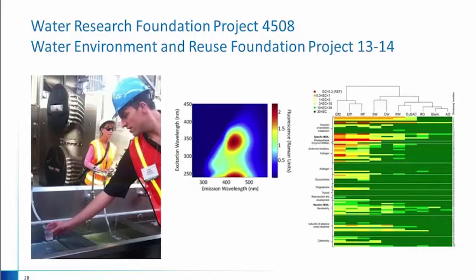So there's an example of a result from a bioassay shown here on the right. Actually, there are several bioassays shown, but the graph is showing, as you move from left to right, you're moving through the treatment train at an advanced wastewater treatment plant, and the results are shown as a heat map where the red and the orange are higher response, and the green is a lower response, so less risk, cleaner water. So it's really interesting to be able to see how these biological responses to mixtures of contaminants can impact the water quality and help us manage risk.